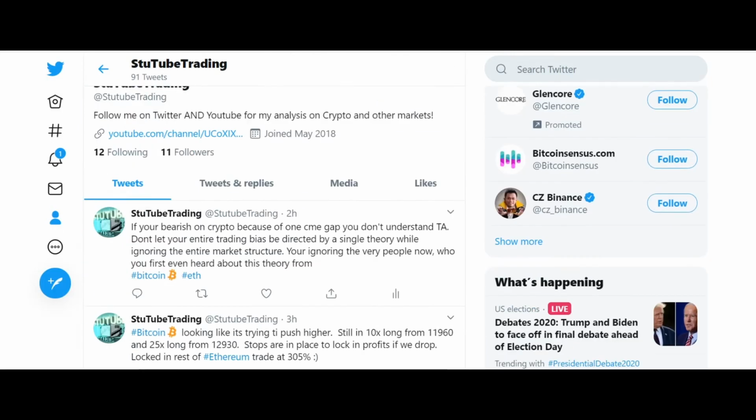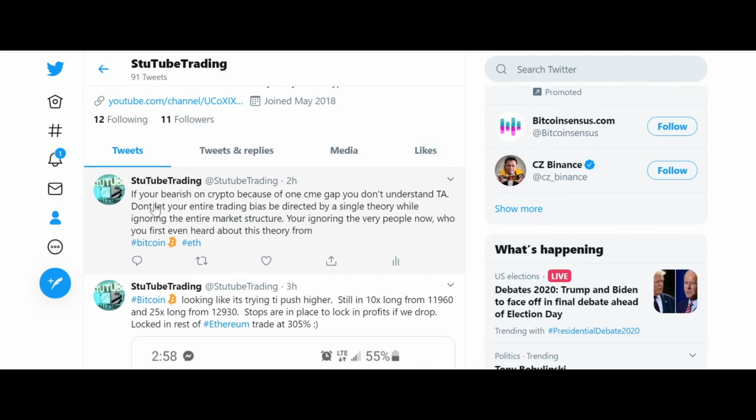Sorry to rant, but I know I even posted a bit of a Twitter here. If you're bearish on crypto because of the one CME gap, you don't understand TA. Don't let the entire trading bias be directed by a single theory while ignoring the entire market structure. You're ignoring the very people who you first even heard about this theory from. That's so important, you guys.